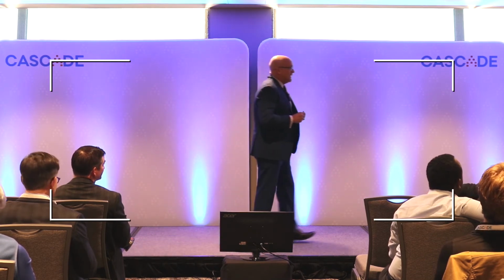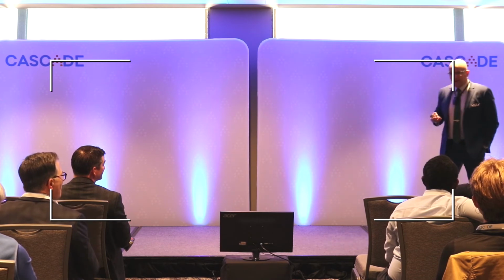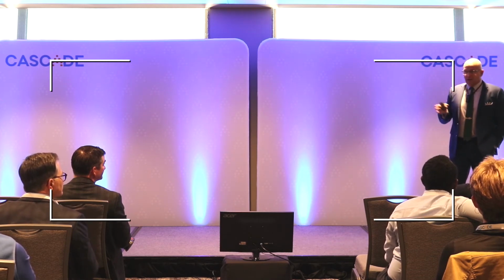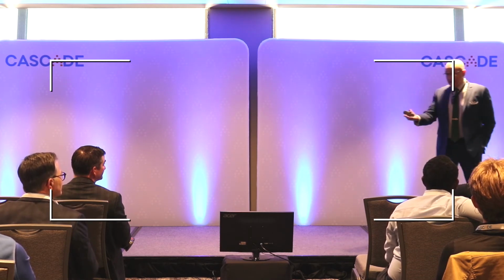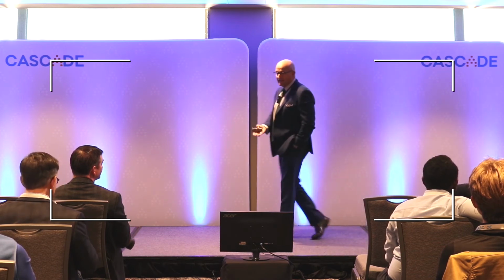So, wayfinding and the value of the compass. I'm going to go back to my roots of being a combat swimmer and using the compass. I think I've described that Cascade is our compass that we're using to navigate our strategic plan. It's not the strategic plan. It's a tool that we hold ourselves on course with.